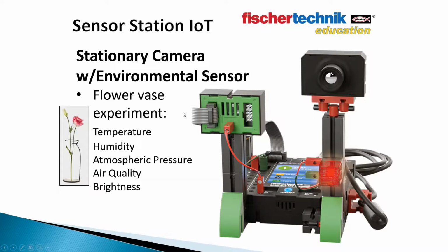And then the fourth exercise will combine the last two, where the data is both displayed on the oscilloscope and at the same time the values are saved to a CSV file so we can look at them on a spreadsheet. And I already clicked forward. That's confusing. So then the last experiment with this model will use this flower vase experiment.